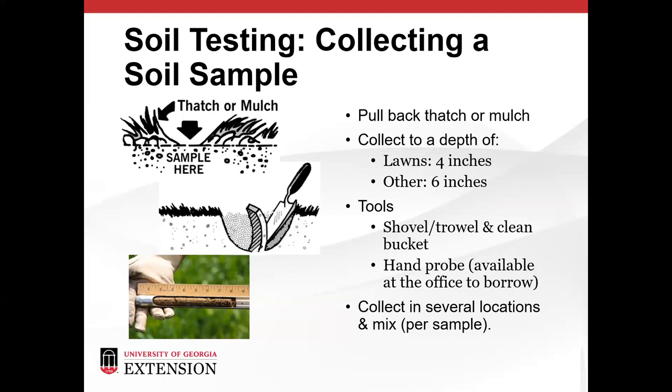And for lawns, you can dig to about 4 inches. That's about how deep grass roots go. So if you're testing because your Bermuda is not growing as well as you think it should, you don't have to go down very deep. But in a garden, you want to go down about 6 inches. That's the grow zone where almost every plant has roots. And there is a little hand probe. That's what this thing is, where you step on it, stick it down in the soil, and you get a little plug out. The extension office has one that folks can borrow if you have a big area. Otherwise, I just do the spade in a bucket.